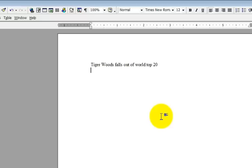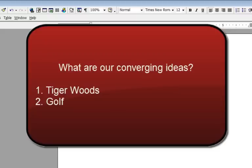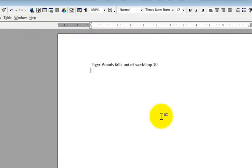Tiger Woods, we write down everything we know about Tiger Woods. He's a golfer. Now we have a new converging idea, golf, a whole subject matter all by itself that can stream off and create a completely different list of everything we know about golf. Then we can go to the internet and look up more: golf terminologies, phrases, people, places, events, tournaments, equipment. You probably have lists going on in your mind right now.